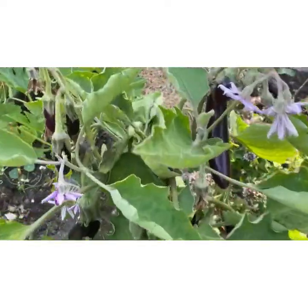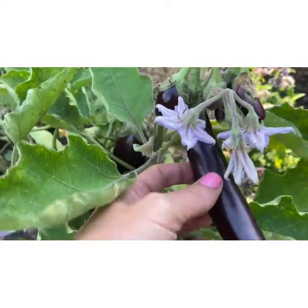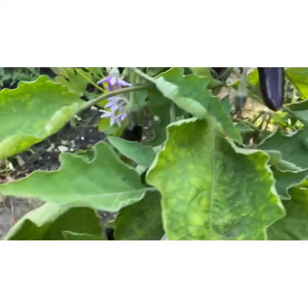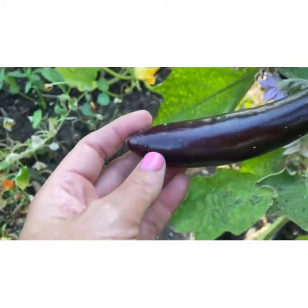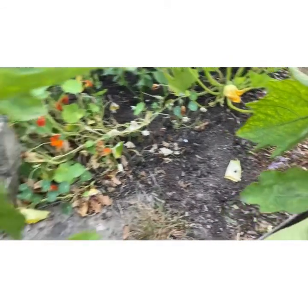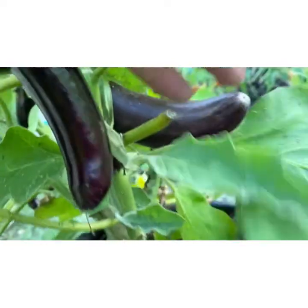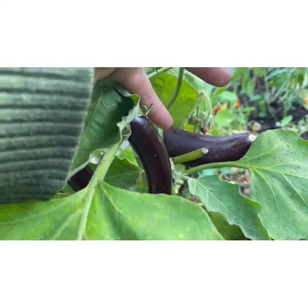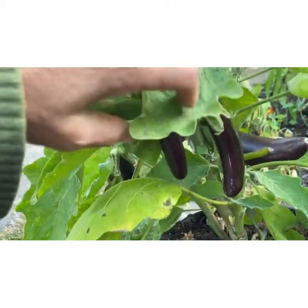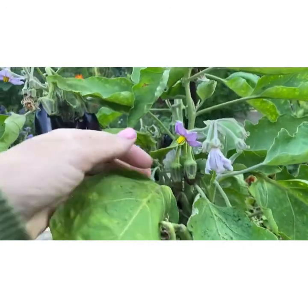This is the other Little Fingers one. Look at that. Beautiful. There's a really big one there as well. Looks amazing. And then hiding behind here is an even bigger one. So I'm delighted with those. I've already started harvesting quite a lot of aubergines this year. It's literally been my best year ever for them.